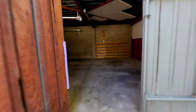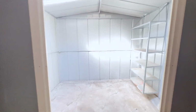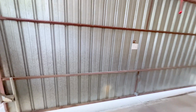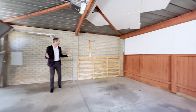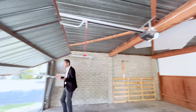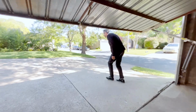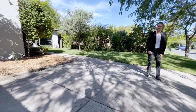Here's our extra storage shed. As we spin around, we'll see that you can access that from inside here. And then our remote garage as well. It's a fully enclosed carport. They've added the roller door, they've added the remote to it. Heaps of space here, about 36 square meters of space. And then we come all the way back to where we started with you. So that is the complete tour, the number 6 Traill Place.